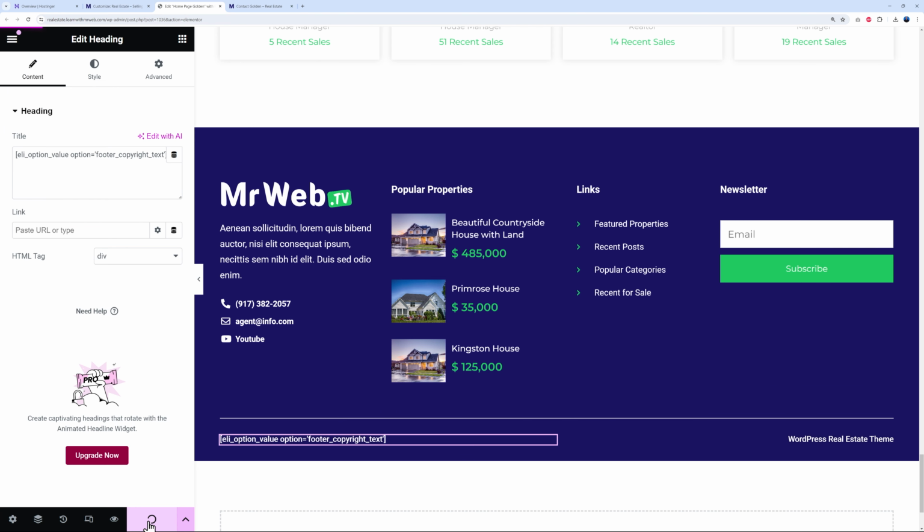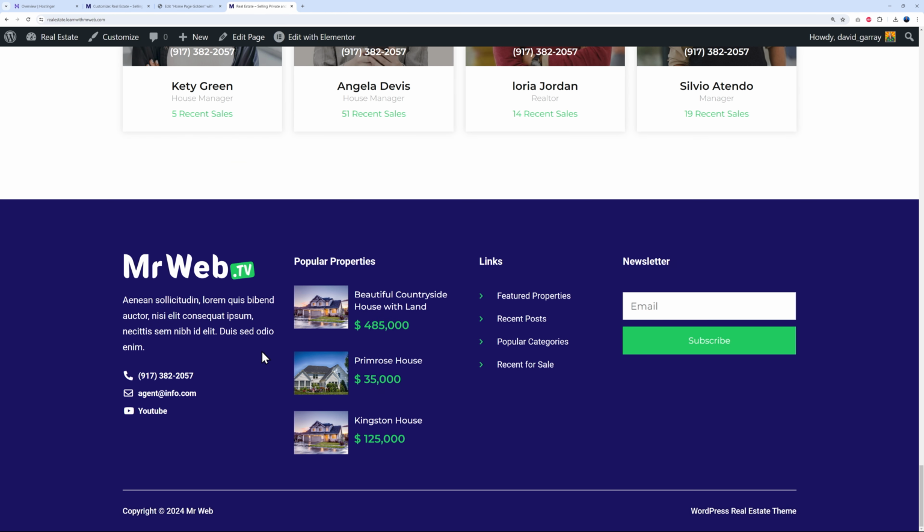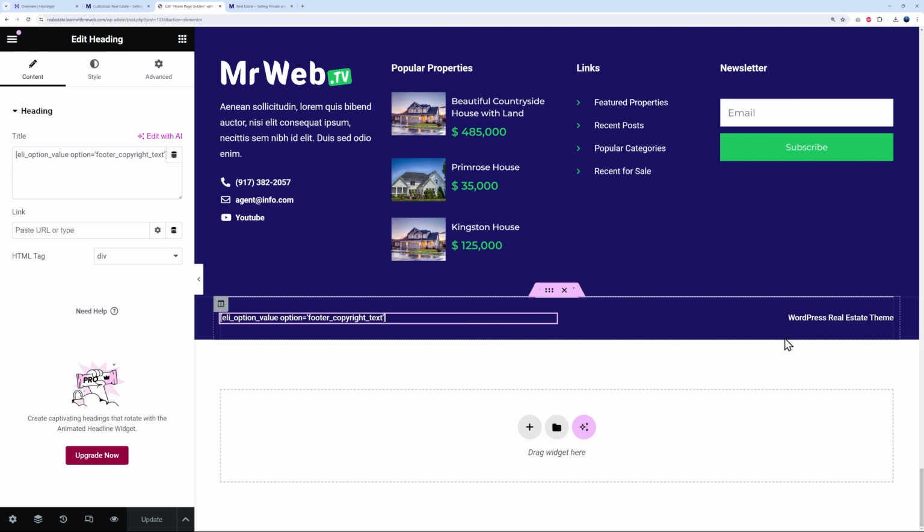Now let's go back here and update. Now we can go back to the front end and refresh, and there you go. That looks absolutely perfect. So I have the logo here, all our details, Mr. Web 2024, and right here you may have noticed we have WordPress real estate theme. So you might want to remove this or customize it. That's really up to you.